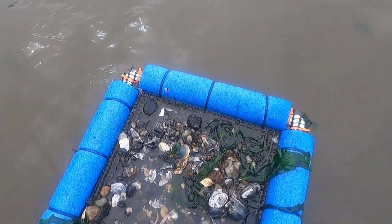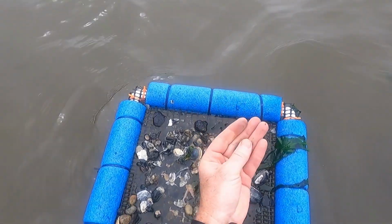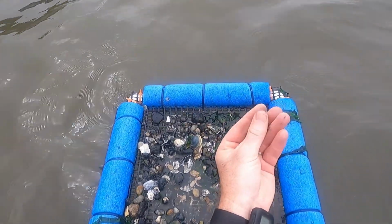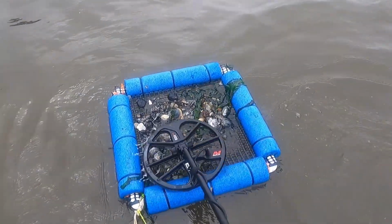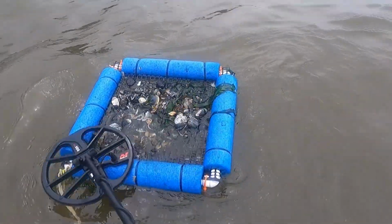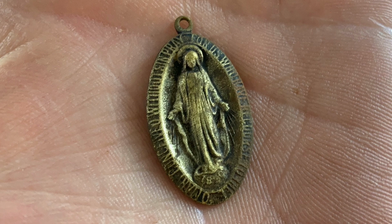Got a nice little religious medallion there. See, objects tend to stay together and pull up. It's a nice piece, it's brass. Check one more time. That's it.